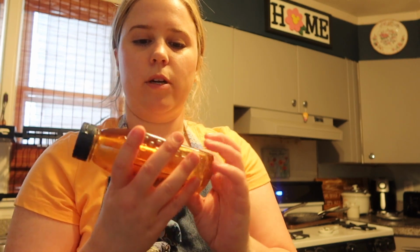So I need a 1/4 cup of honey, and then I'm gonna mix warm water and a tablespoon of yeast. So I just have this Local Hive honey I got from Walmart, 1/4 cup of that.